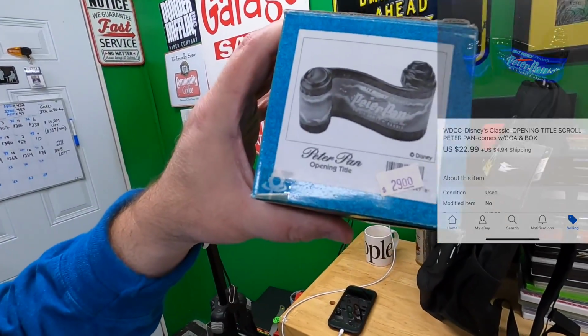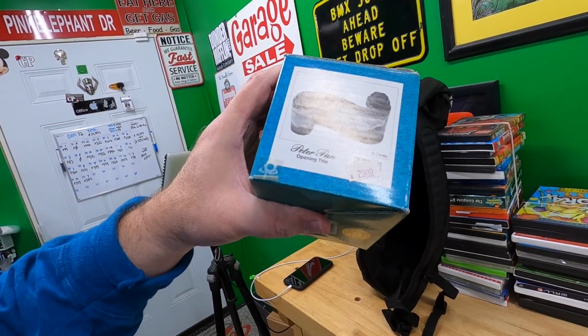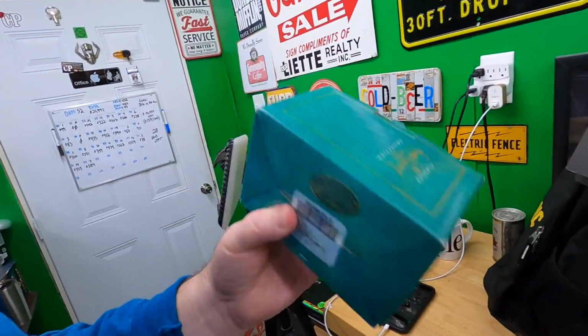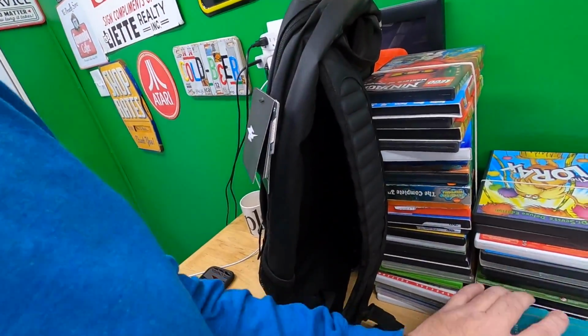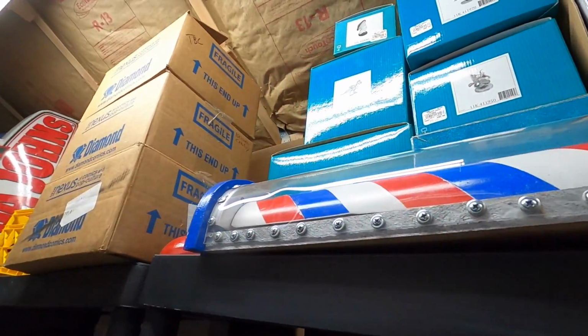Well, you see the original retail was $29. I got $22.99 plus shipping on top for this. So those Walt Disney Classics collections have done very well. I still have a few left over there. I had like Peter Pan, Toy Story, and Fantasia to start with. I think that's all I had. I might have had some others too.